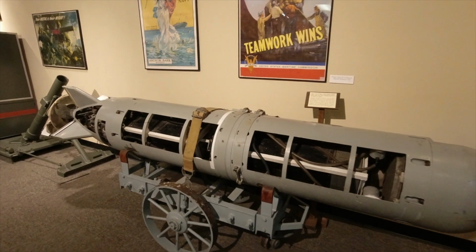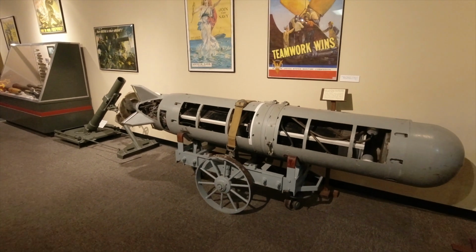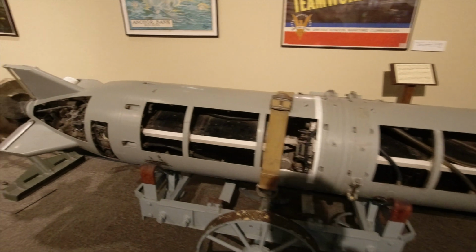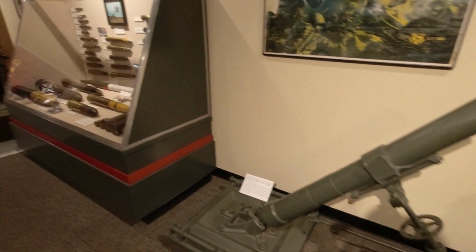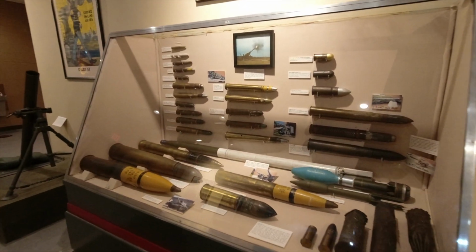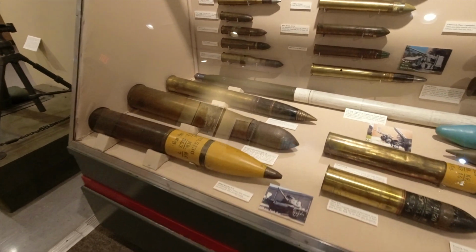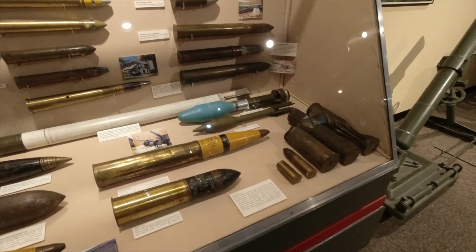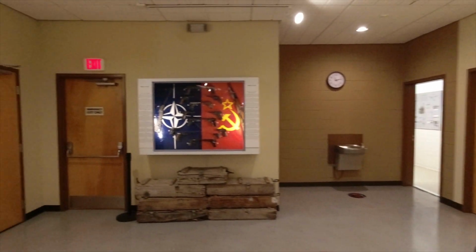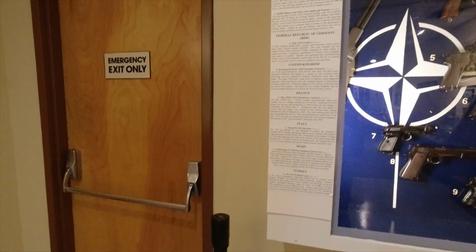I would say this looks like a torpedo. Yeah. 1948 to 1958, it was in use. Mortars, mortar shells, anti-aircraft. A couple rockets. Looks like some Russian pistols. And some German, French, Italian.